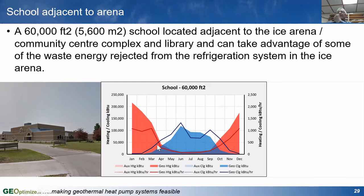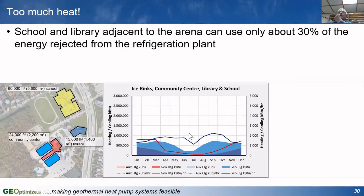Again, it is much more heating dominant, not used much in the summertime for cooling, so we're extracting a lot more heat from the ground than we're putting back into it. So if we look at what happens to the overall load profile of the three buildings, the ice rink, community center, the library, and the school, we still have barely touched the amount of heat that is generated by the refrigeration plant that's making the ice for the building.